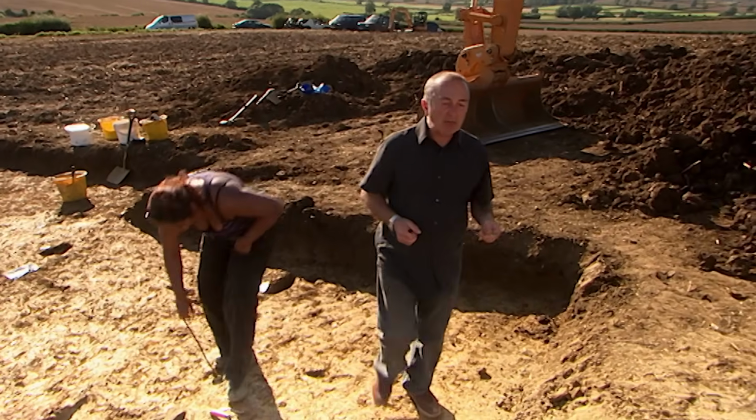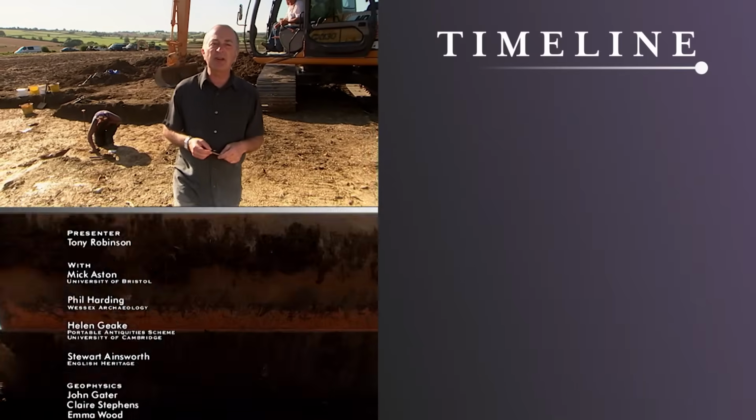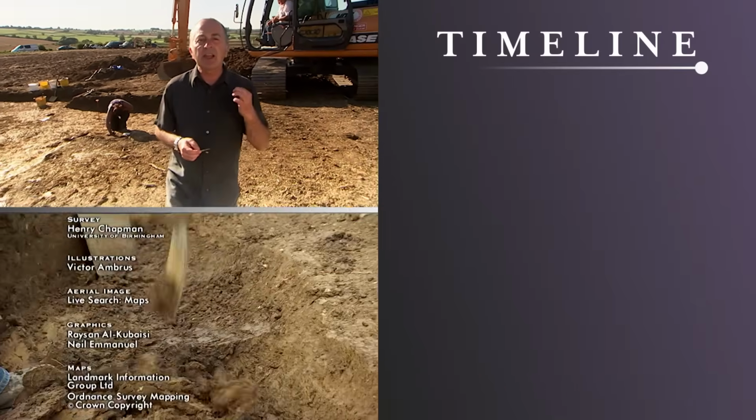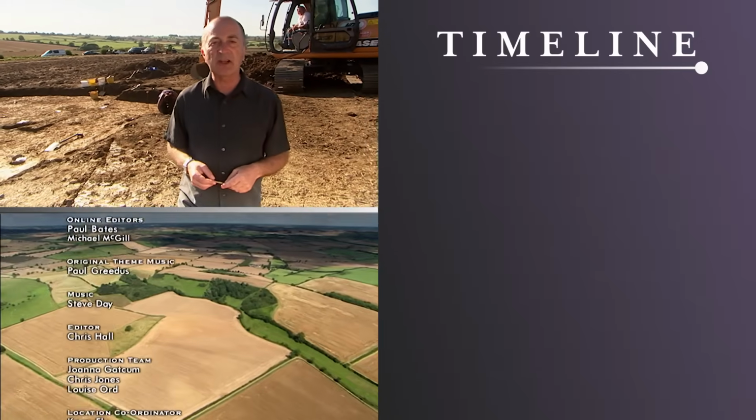The Anglo-Saxon period is one of the most important times in English history, but the archaeology from it is frustratingly hard to find. Hopefully, though, here at Nave Hill, we've managed to get a little bit closer to the people who decided to make their home here 1400 years ago.